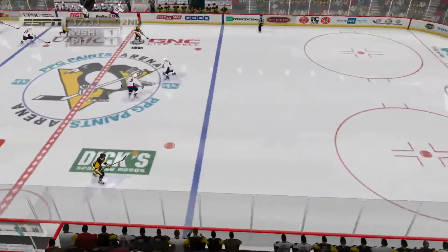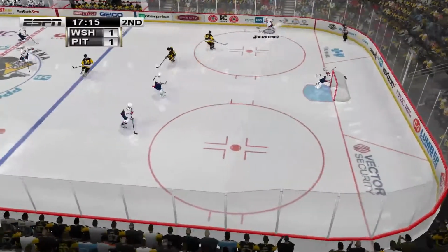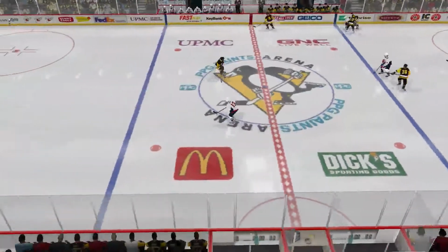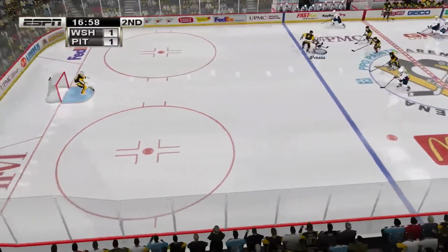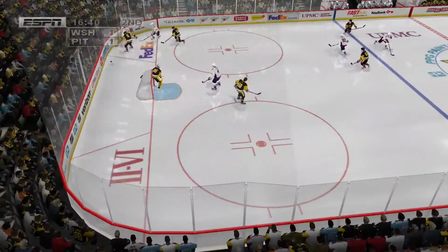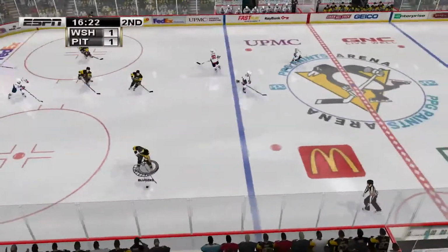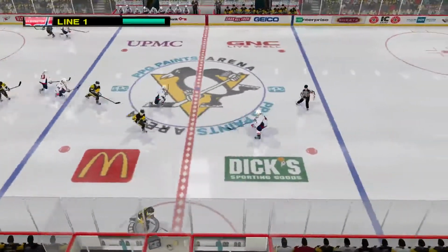Ahead to the neutral zone. Over the blue line. Holtby stabs at it. Wilson. Vrana scoops up the loose puck. Fires it! Stick save! Line one. Played up. Line one!